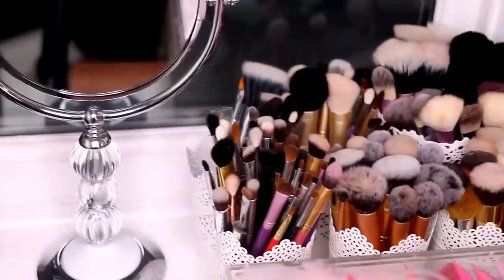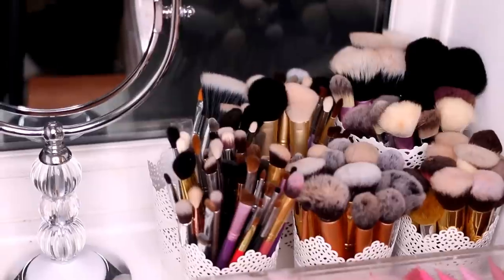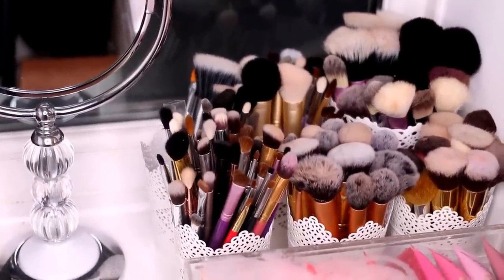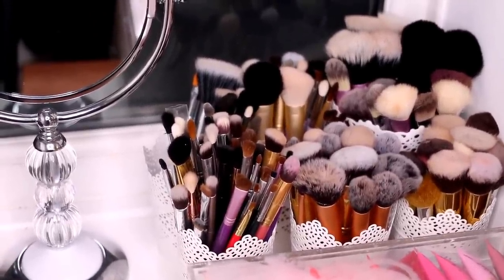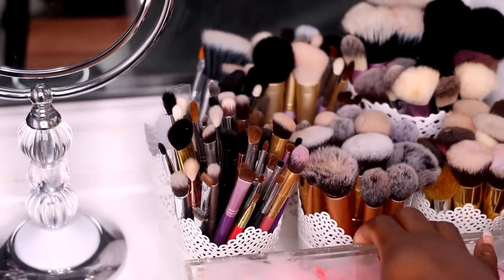And then on the corner I just have some brushes. Well, not some, quite a few brushes. Once the ones I use on a daily basis are dirty, I just go in the back and pick from them. So I've got a bunch. I'm just gonna try and move this.